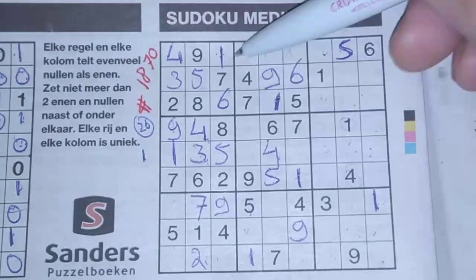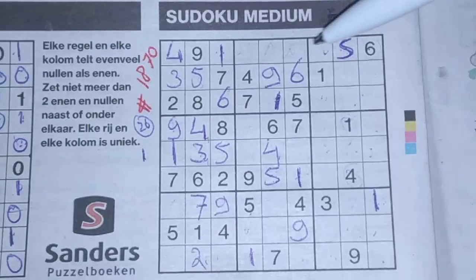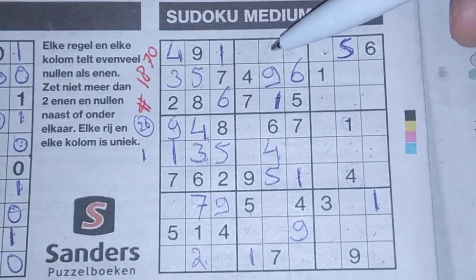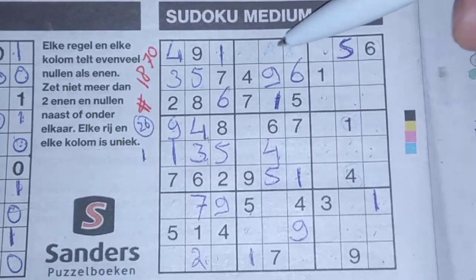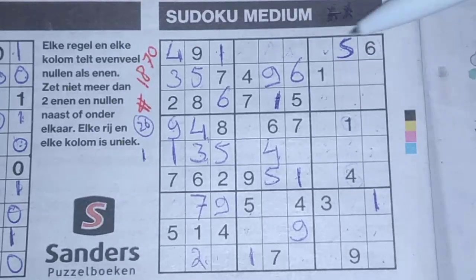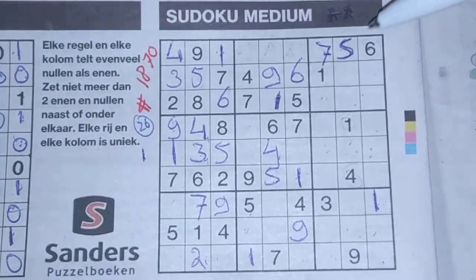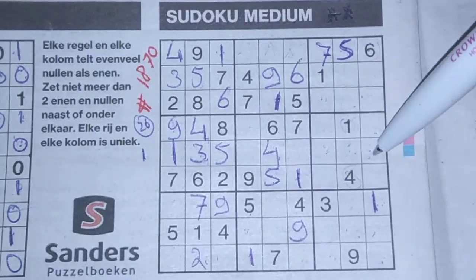Those 3 missing numbers are the numbers 2, 8, and 3. I cannot fill this yet. 2, 8, 3. That means that in the first row, one digit left should be the 7.